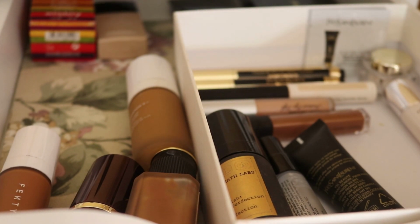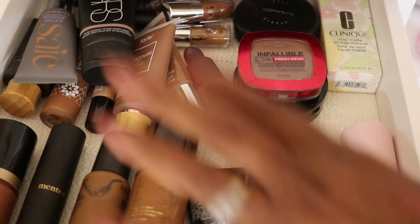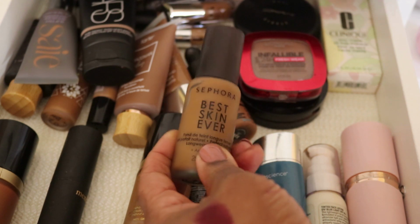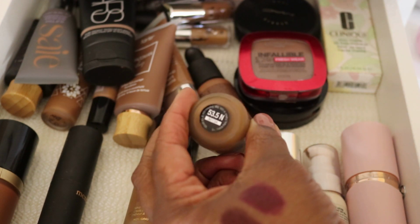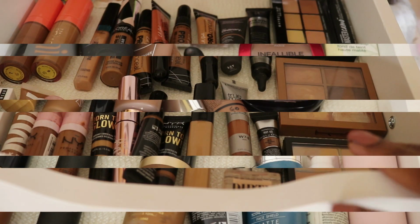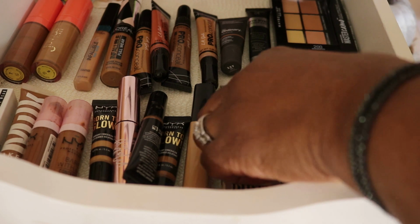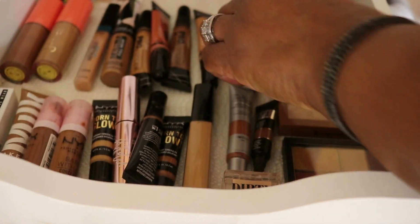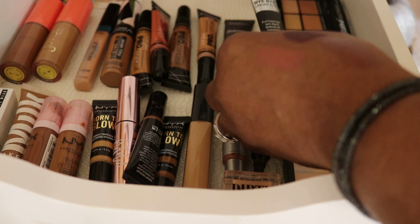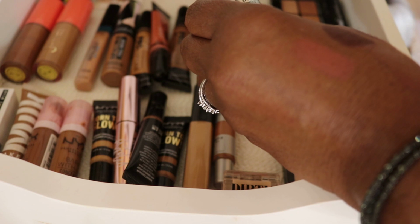I want one more foundation though. Okay, in this drawer I have more foundation, so I thought I would definitely pull that Sephora Best Skin Ever foundation. I think I really need to work with it some more, so it's coming with me. And I'm hitting up the concealer drawer on this side, and I think I want to go with Bye Bye Under Eye. I think I need some nice anti-aging benefits from my under eye concealer.